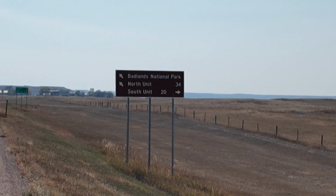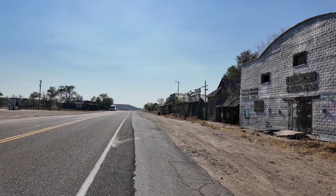I plan to stop at the little town of Scenic on the way, and then I'm going to be going over to the Sheep Mountain Table area. I've never been there before, so I'd like to check out that landscape there. And then I'm planning on going on a few short hikes on some marked trails in the park, and I hope you'll join me. This is Scenic, South Dakota.